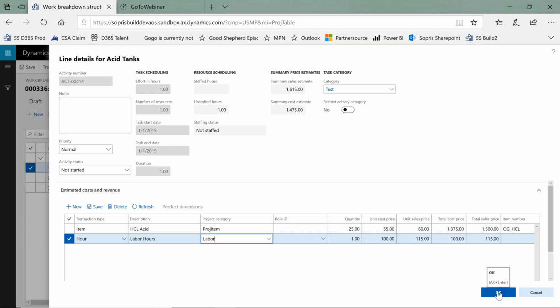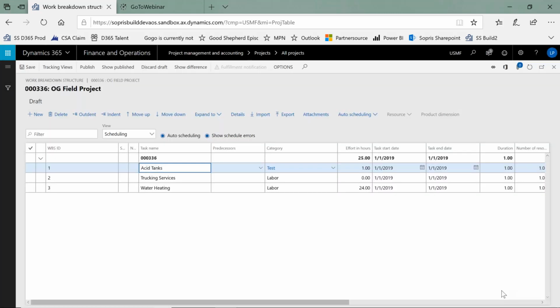Yes, that labor cost could be assumed to be the payroll or the salary associated with that individual, but you also have the ability to set up things like indirect costs to be able to factor in things like fringe benefits and stuff like that. So I've set this very rudimentary project plan up here in the system.